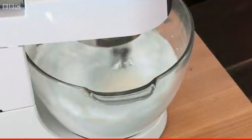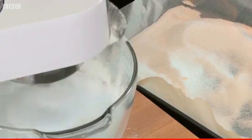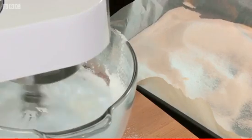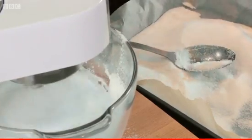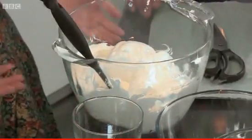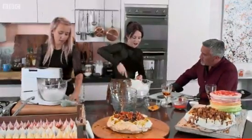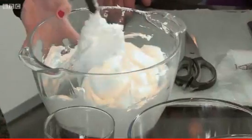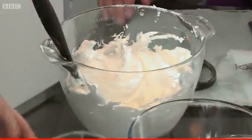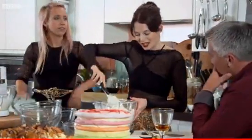The egg whites need to be whisked at high speed until they form stiff peaks. Then, whilst the mixture is still running, add the hot sugar 1 spoonful at a time. Once all the sugar is added, keep whisking for a further 5 to 7 minutes until the meringue mixture is stiff and glossy. So now we've got our lovely, stiff, beautiful mixture, and we are going to flavour a little bit of this and show you how to pipe some gorgeous little kisses.